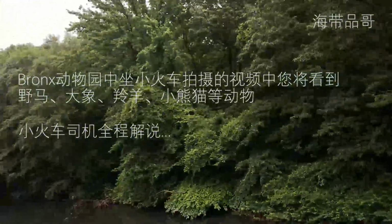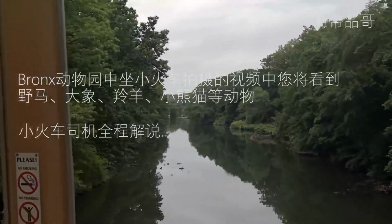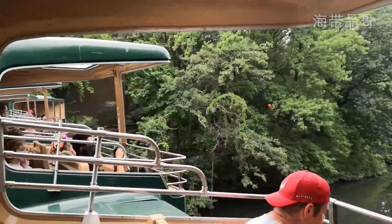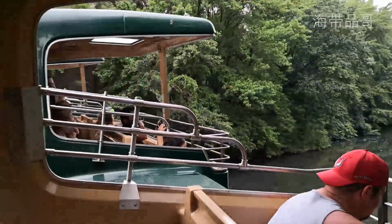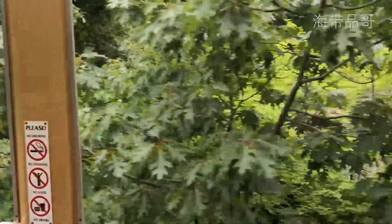Here at the Bronx Zoo, we are the headquarters of the Wildlife Conservation Society, the WCS. We have scientists in the field and zookeepers here at home, protecting animals all over the world. And now we are magically landing 7,000 miles away.